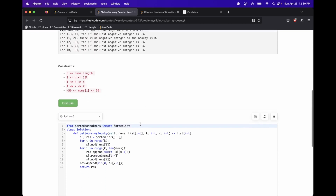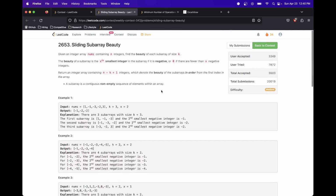Yeah, a lot of those problems you can do better than n log n. Like sliding window maximum, you can do it in O of n if you use a monotonic stack, but you can get away with a sorted list. And in this situation where you're not trying to prove the best O of n time complexity, like in a job interview setting, you might as well just use log n, because at the end of the day, log n is basically O of 1.